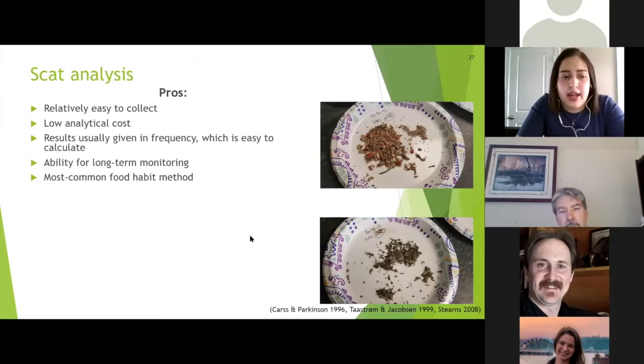One thing I did want to add that I glossed over was that this study specifically was conducted in conjunction with another study. So we were already collecting scat for the genetic portion. So it was most feasible to do a scat analysis since we already had scat collected.